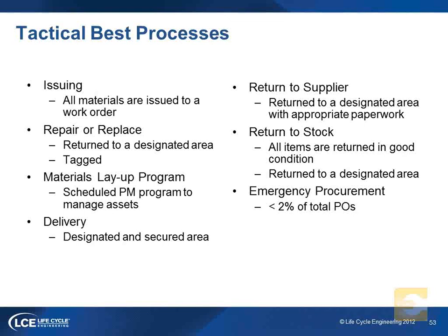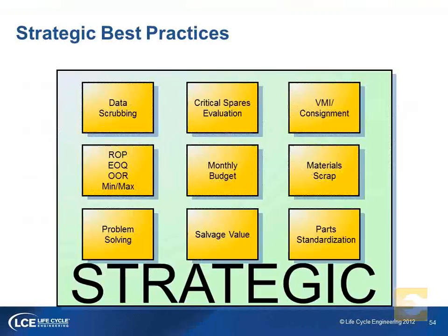Some organizations, if they're big enough, they have what's called a delivery process. So we have a designated area, we deliver those staged kits. There's a return to supplier, there's a return to stock. And the best of the best organizations out there, they have less than 2% of their total POs that they place overnighted or in an emergency status.